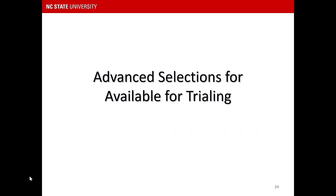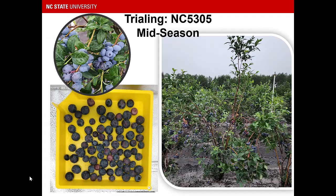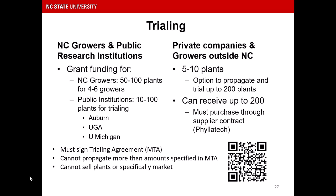I do, however, have a couple more to show y'all that we're going to be trialing with growers this year. One of them is NC5303. It's an early mid-season, and then NC5305, which is more mid-season. And we mostly trial in North Carolina or with public institutions just because of where we get our grant money from, and that's kind of where we feel our loyalties lie.